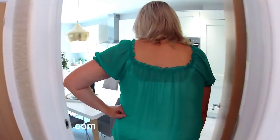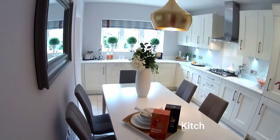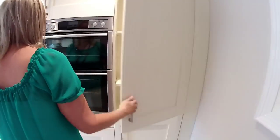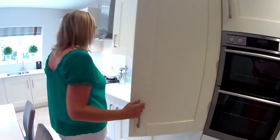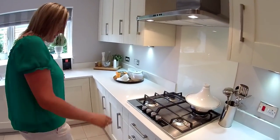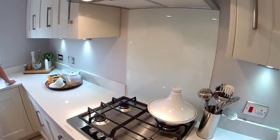So, kitchen diner. Now, I think this table's a bit big for in here, doesn't it? It takes up too much room. But beautifully fitted kitchen, oven and grill. You've got your fridge freezer. Lots and lots of cupboard space. Soft close on the drawers. So gas hob, four rings. So we're talking AEG appliances.